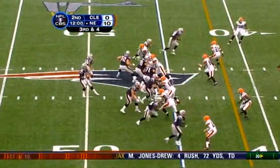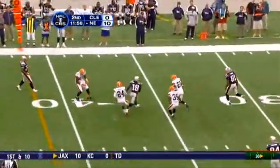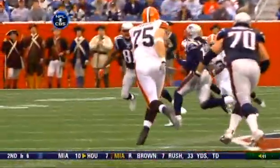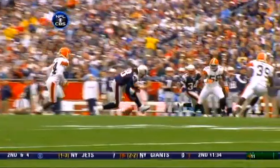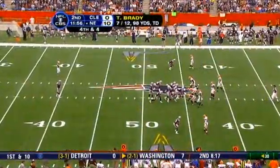3rd and 4 now for Brady. From the shotgun, complete and dropped. Dante Stallworth coming across the field, had first down yardage, and let it go. He had a lot of yardage if he's able to hold on to that. He separated himself and might have had a chance to go down the sideline for monstrous yardage. He knew it, and he just couldn't keep his eye on the ball.